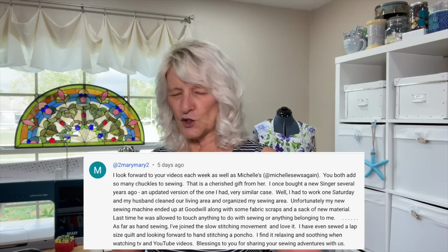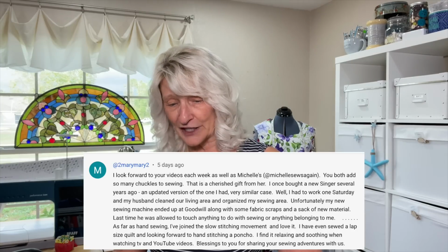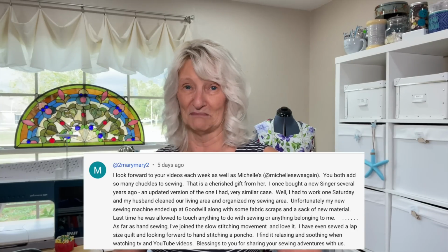Unfortunately, my new sewing machine ended up at Goodwill along with some fabric scraps and a sack of new material. Last time he was allowed to touch anything to do with sewing or anything belonging to me. Man, I would have been so hopping mad.